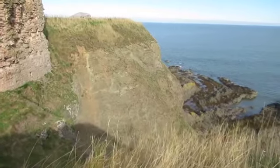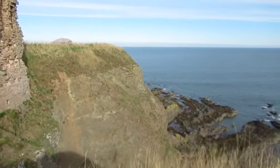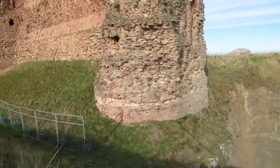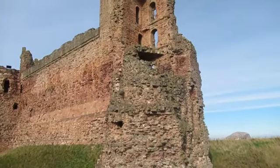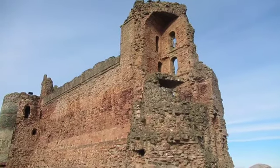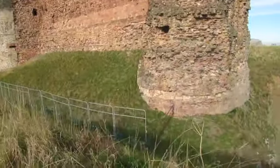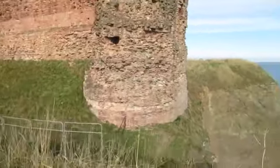The northwest tower, known as the Douglas Tower, was circular in plan and 39 foot across, although the west side has collapsed. It was 7 stories high, and this tower would have formed the Lord's Keep, containing his private accommodation and connecting to the hall in the north range.